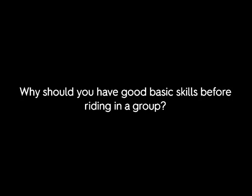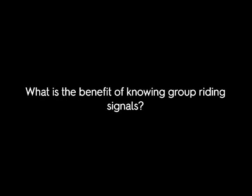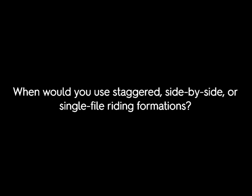Why should you have good basic skills before riding in a group? You need to ride your own ride and not worry about matching their skill level. What is the benefit of knowing group riding signals? Everyone can communicate.